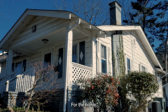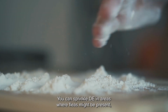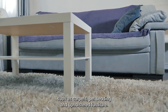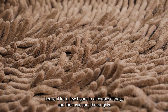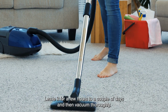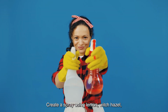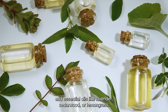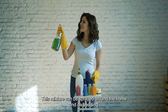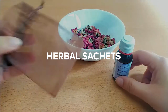For the home, diatomaceous earth. You can sprinkle DE in areas where fleas might be present, such as carpets, pet bedding, and upholstered furniture. Leave it for a few hours to a couple of days and then vacuum thoroughly. Natural sprays. Create a spray using lemon, witch hazel, and essential oils like lavender, cedarwood, or lemongrass. This mixture can be sprayed around the home and on bedding. Herbal sachets.